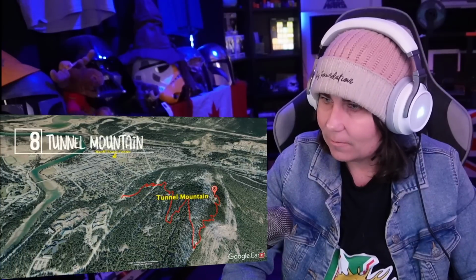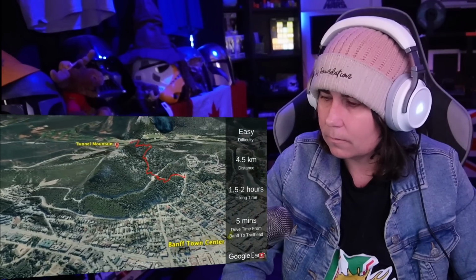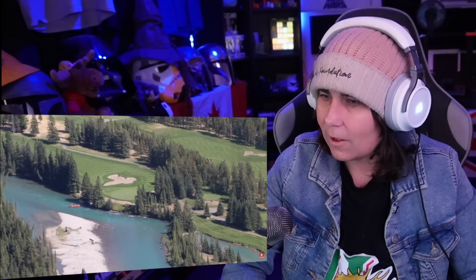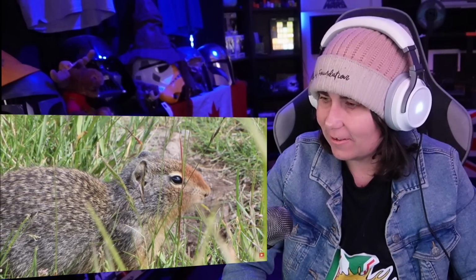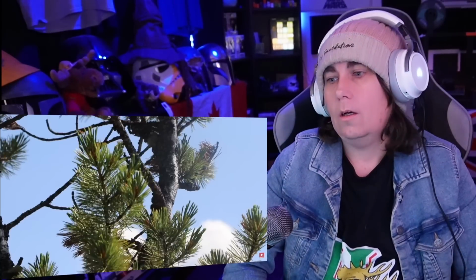Starting off at number 8, we have the Tunnel Mountain hike. This out and back trail is located right in the town of Banff. It's the smallest summit around with switchbacks up the forested side of the mountain. This makes it the perfect hike for families with kids. It's easy, safe, and straightforward, with clear signs along the whole way. Oh, hello, look at you! Oh my gosh.